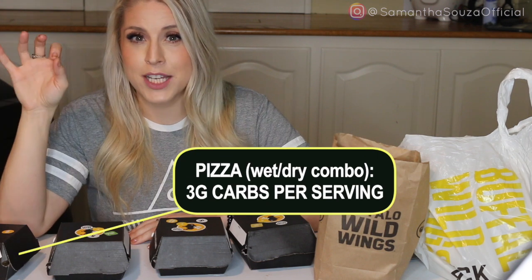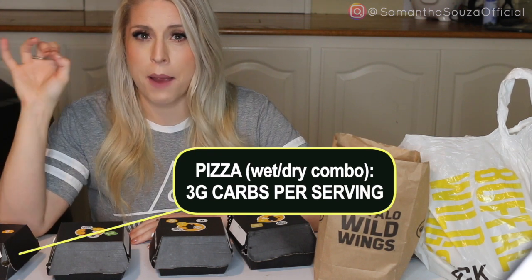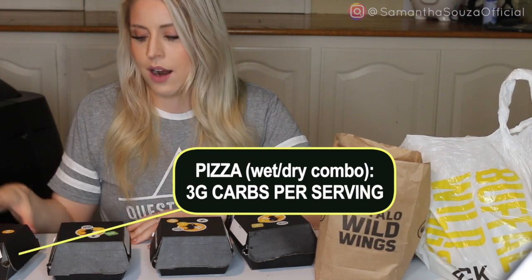Last but not least, we have the new limited edition pizza flavor, which is keto-friendly at 3 grams of carbs per serving. It's a Parmesan garlic option, but it's mixed with a dehydrated tomato and basil powder, and they're calling it pizza flavored. Garlic, Parmesan, tomato, basil. I mean, why wouldn't I want to try that?